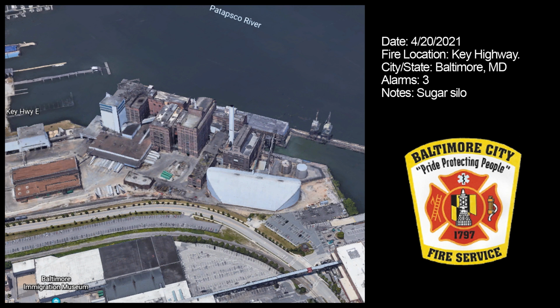Squad 26 come in. We're going to need new lines. We had to abandon our original lines. Safety to command. I got the plant manager to get us information about the fuel tank in close proximity to this location. Truck 1 to command. Safety to Engine 55, PAR. Engine 55, PAR.